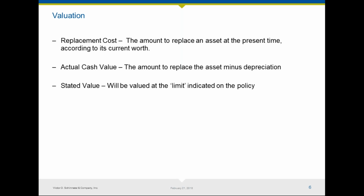Next question we get almost on a daily basis. And this is kind of the basics of property insurance. That's what we talked about, value. We talked about coinsurance. Now let's talk about the valuation that we get asked about every day.